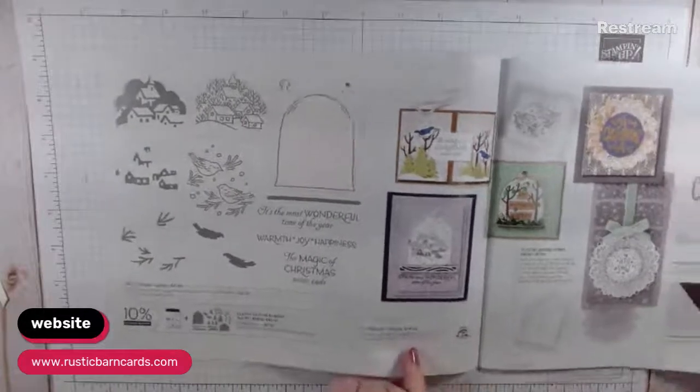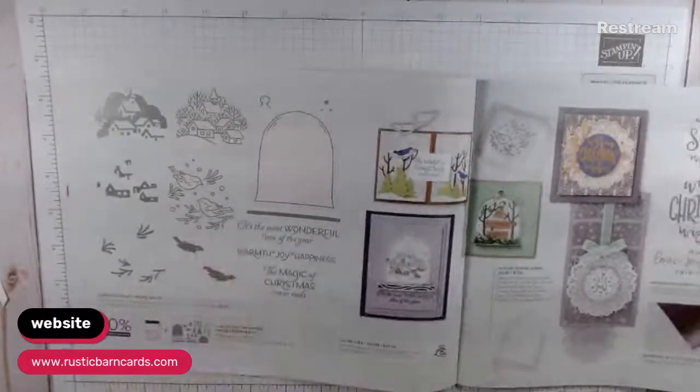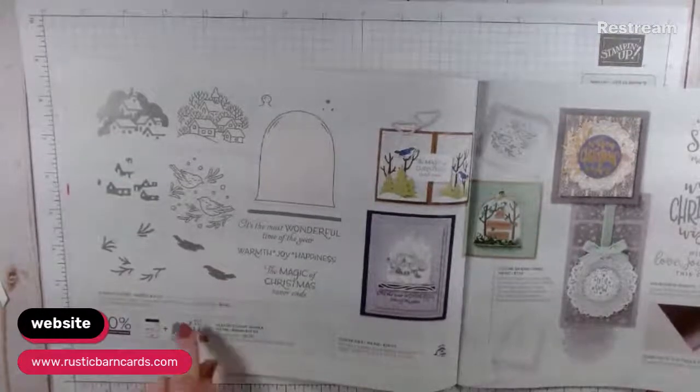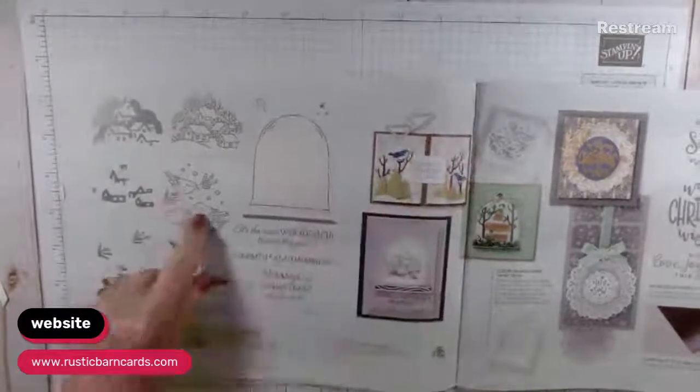I like these little birds. And there are die cut dies in your dies that will cut out. Right here they are, and they'll cut out these 2 birds.